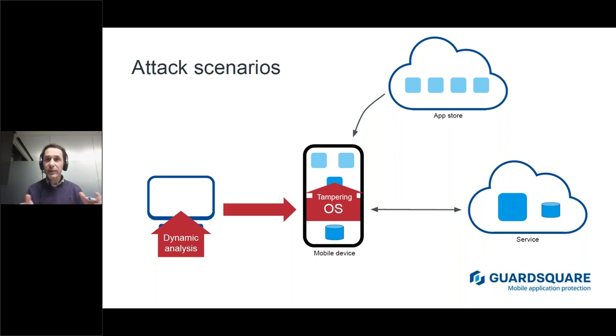Now, by itself, this is relatively harmless still, because this is just affecting the attacker's own device. But this is just the first step for further attacks, perhaps attack other components in the system, or perhaps extract valuable information.